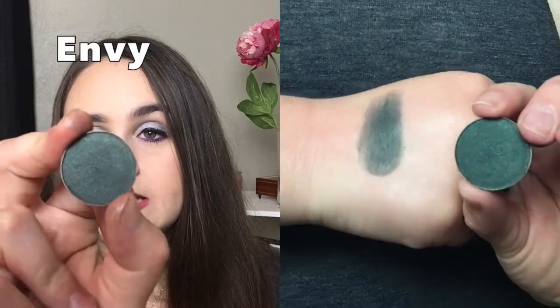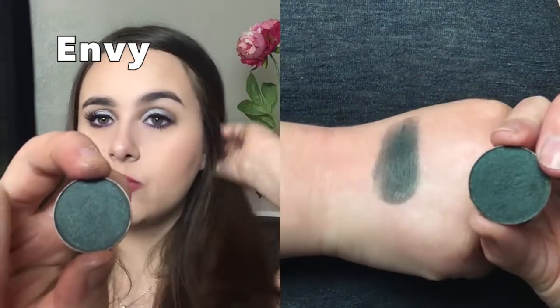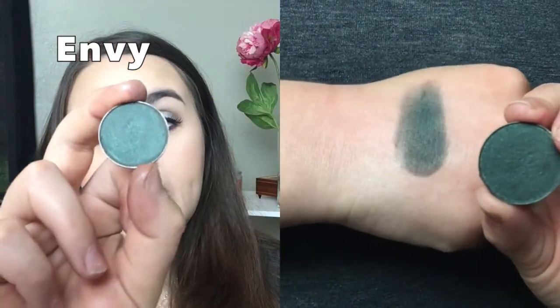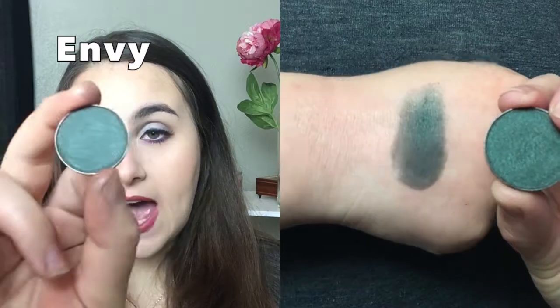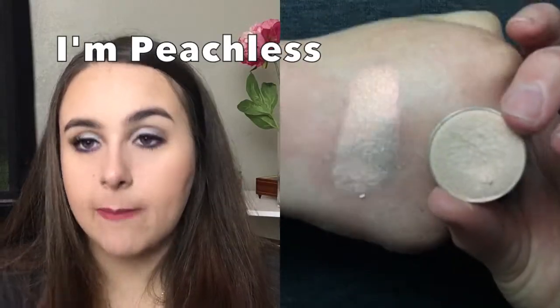Next up is Envy, which is a great deep sparkly foresty color. I think this is really, really pretty, smoked out the lower lash line or the outer V, any green look you're going for. I think this adds so much, and if you're into greens, I think you totally need this in your collection. And last but not least, I have Peachless.